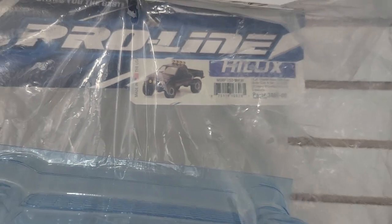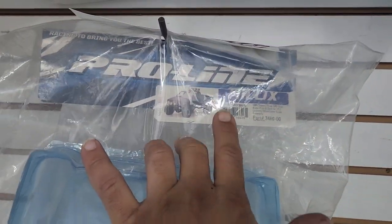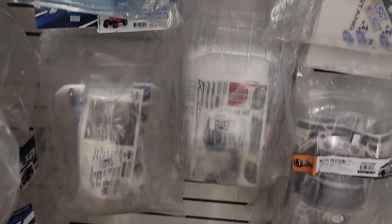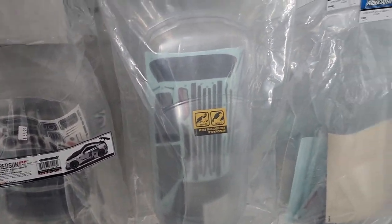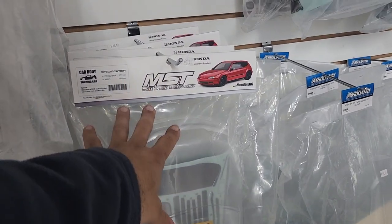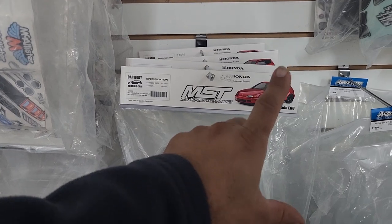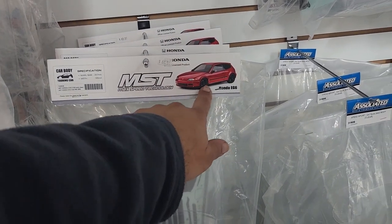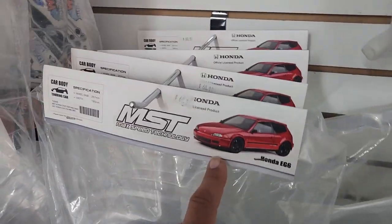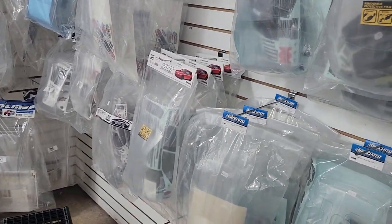If anybody's looking for a Toyota body, they got the Hilux right there. They carry a whole bunch of stuff. Anybody looking for a Civic body? I'm actually looking for one. I have a build that I'm going to be doing, and I'm looking for a Civic body. So that is the body that I'm going to be picking up. Not today, but I will be one of these days.